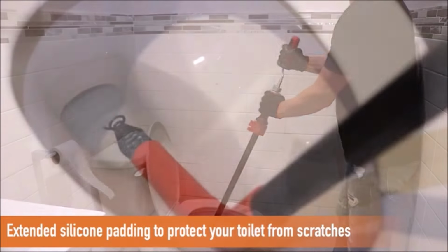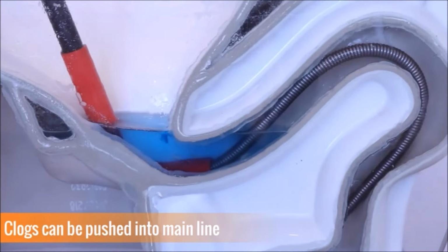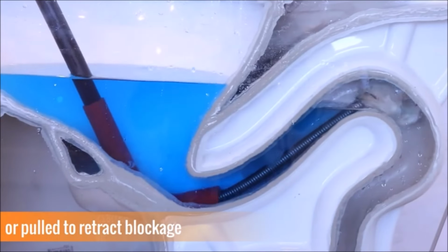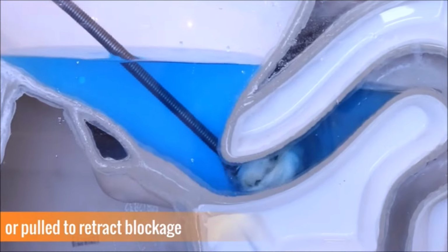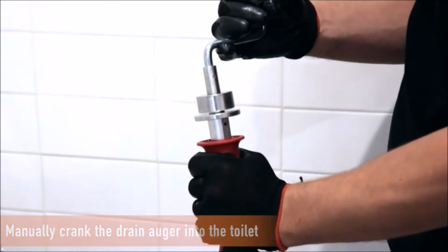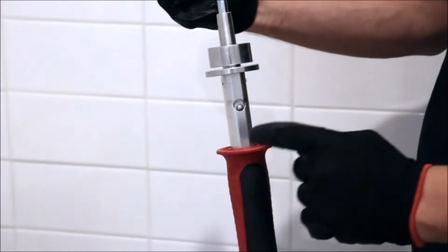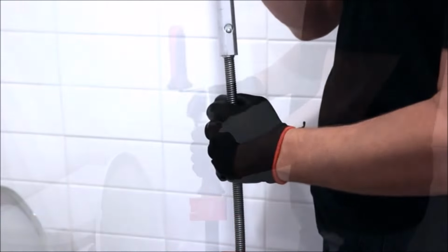The auger features a durable 3/8-inch steel cable with a drop head, which is excellent for catching and clearing clog residue. The curved plastic end not only protects your toilet's porcelain surface, but also helps the auger tip reach deeper into the pipe, allowing the cable to extend further into the clog for effective clearing. Additionally, the auger is telescopic, offering greater reach when needed.